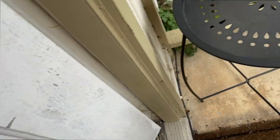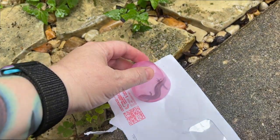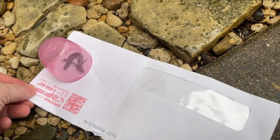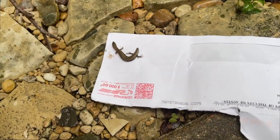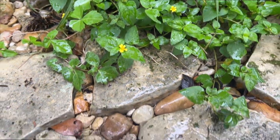Yeah, here comes the baby. Oh, geez. Y'all stay back. Okay. Little brown skinks are usually found in the forest, so I think this will be a great little spot. Okay, little guy. Easy. Easy. There you go. You're free. There he goes. All right.